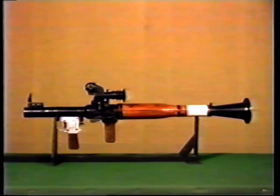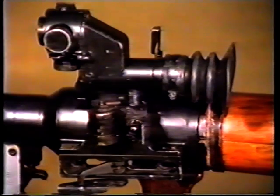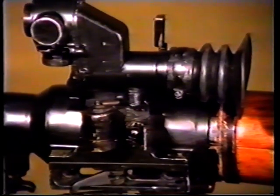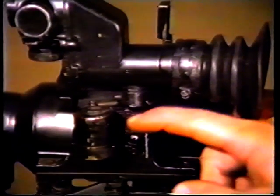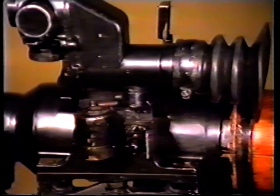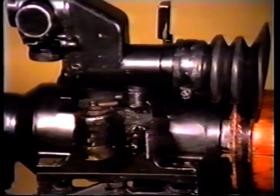Of course, we can also fit an optical sight, as you see here. This can be illuminated for night work. By pressing the switch down, the sight is on. The sight, however, is complicated, and by looking at the sight picture, it looks rather like a Chinese acupuncture set, which may account for some difficulties in aiming.